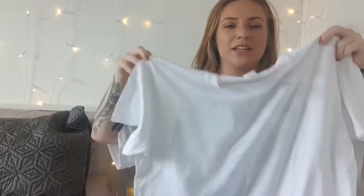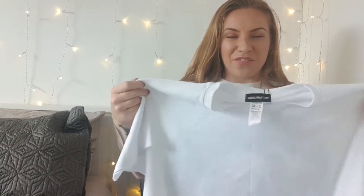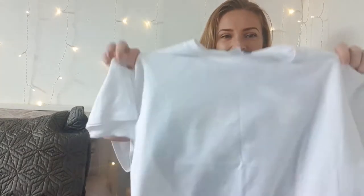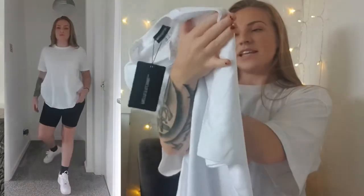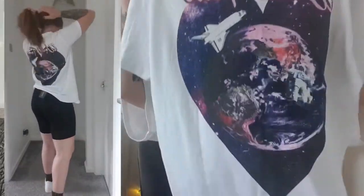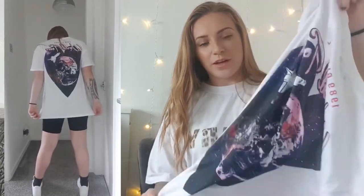I don't know if you can really see, but you'll see from the try on, I wouldn't say this is a large oversized t-shirt. I would probably put this at around a fitted 12, 14. So I didn't think it was oversized, but I do love the printing on the back. It just says 1989 Global World Tour, and then it has this lovely love heart with some graphics on it. So, as I said, oversized t-shirt, cycling shorts, I'm all there for that. That's an outfit done. So this was perfect.